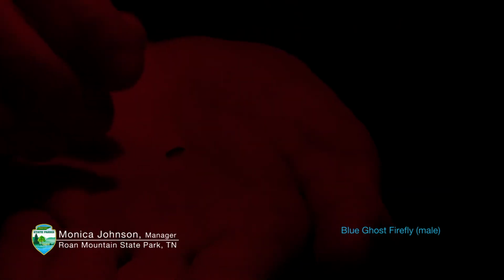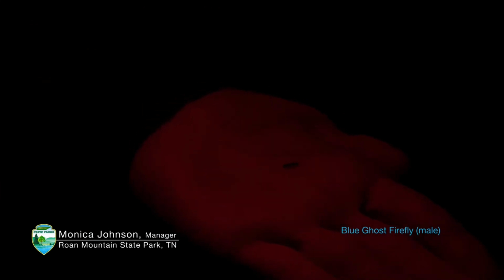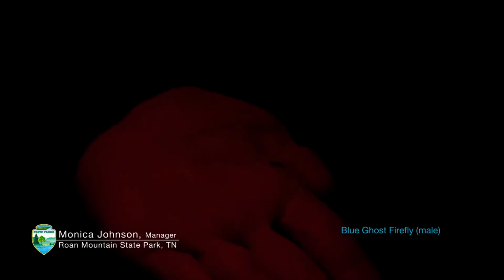So this is the blue ghost firefly. They're much smaller than the synchronized, and when they light up, they're blue, and they just float through the air, which very much is ghost-like. So this little guy, he is alive, and we'll see if he can maybe take off and then we can catch him lighting up. I was shocked when I caught one and saw it for the first time, because I was expecting the size of a firefly that we caught when we were kids. And it totally wasn't that. Come on, little buddy.